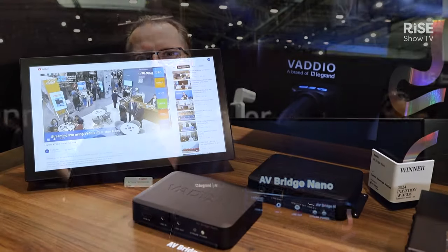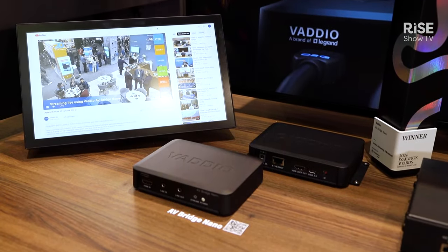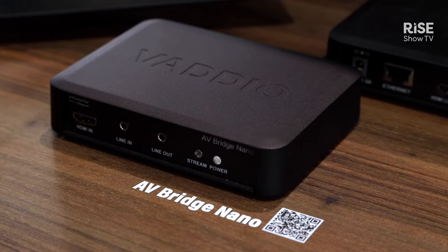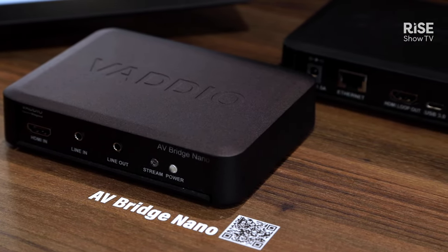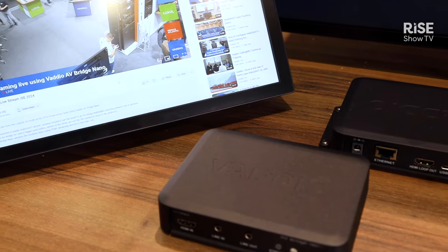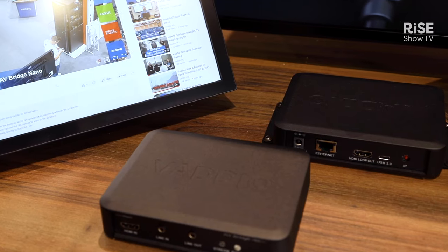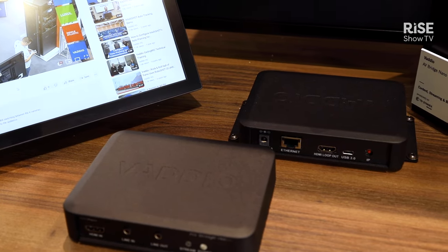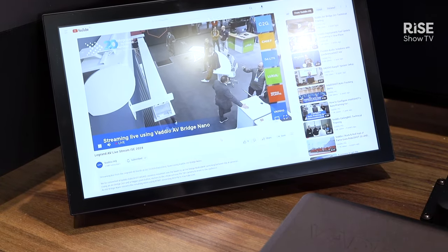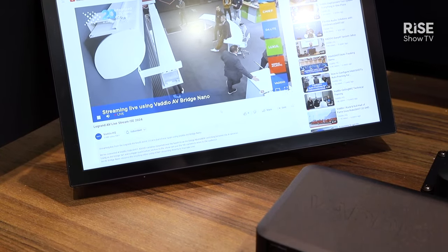The AV Bridge Nano is our entry-level AV Bridge, which you can use for video conferencing purposes, bringing your Pro AV audio and video into a USB situation, or like we're doing here today at the trade show, using the AV Bridge Nano to do a live stream to YouTube from the booth. In case you still see this video during the show, go to the Vaddio HQ YouTube channel and you can enjoy seeing the rest of the booth from the Vaddio equipment as well.